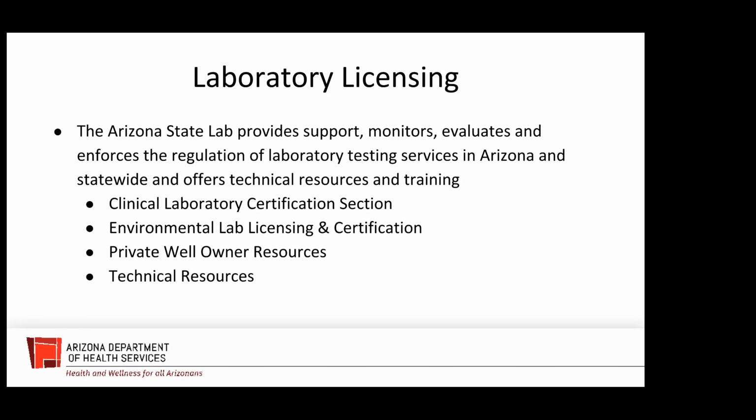I just wanted to touch a little bit on what our laboratory does and what they license. The Arizona State Lab provides support, monitors, evaluates, and enforces the regulation of laboratory testing services in Arizona and statewide, and offers technical resources and training. The clinical laboratory certification section covers tests for the diagnosis, prognosis, treatment of disease, and health screening services of all certified clinical laboratories in Arizona.